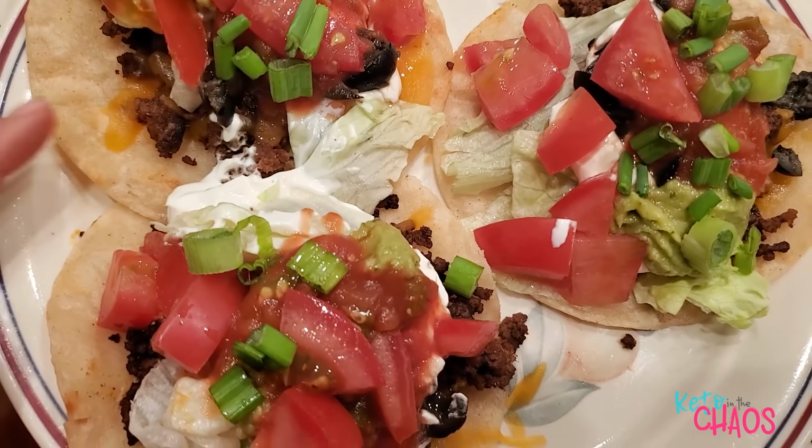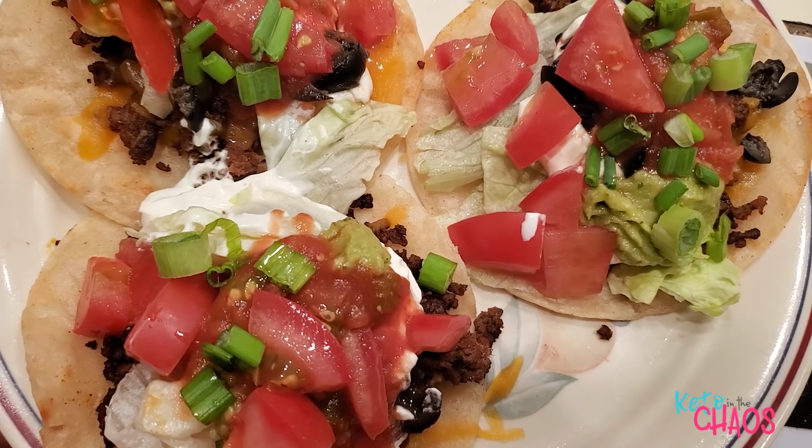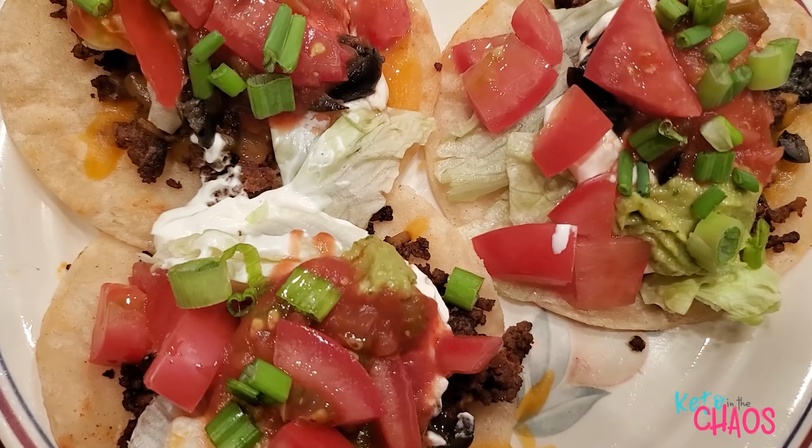I also used a teaspoon of oil to cook these in, and that is going to be my last meal of the day.